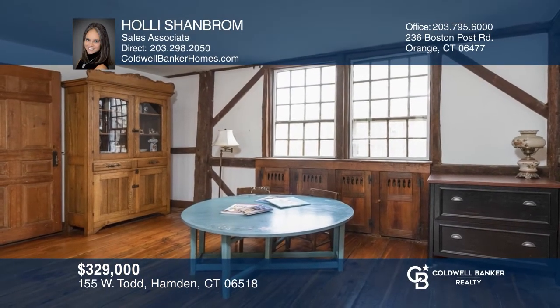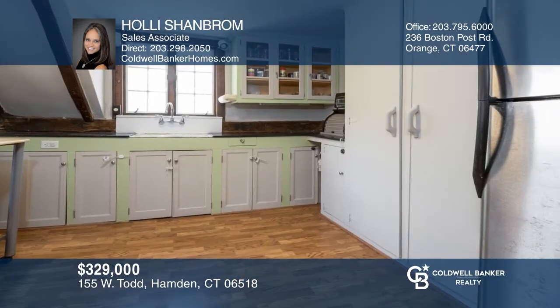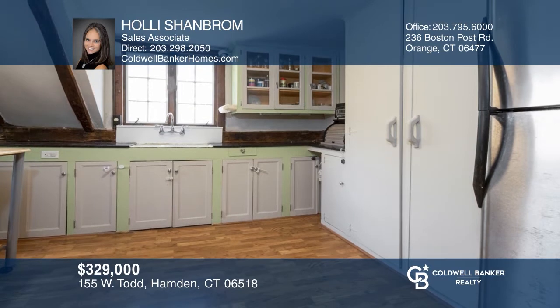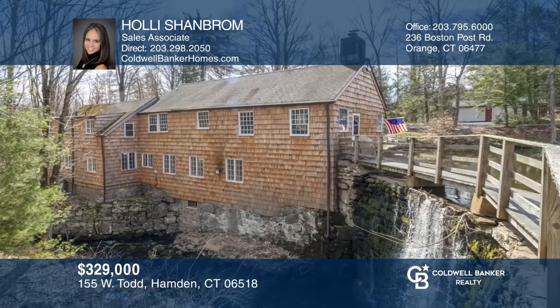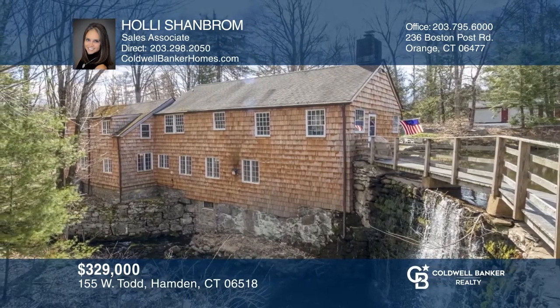This home features modern improvements, including two brand new bathrooms, museum window inserts, and a two-car garage with a 100-amp electrical panel. The home is nature-friendly, inviting many neighborhood friends. Fall in love with your future home by contacting Holly Shambrum to schedule a tour.